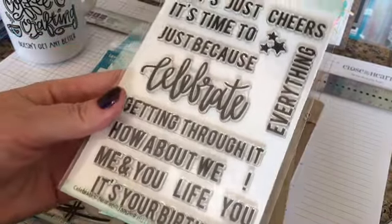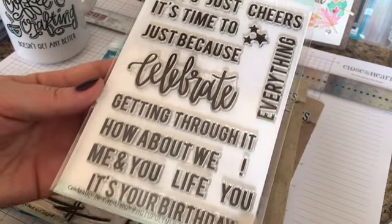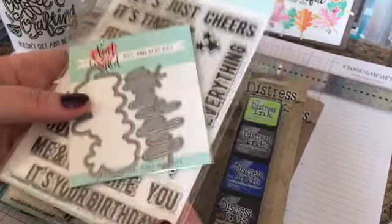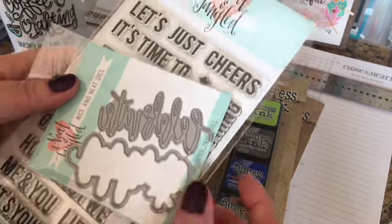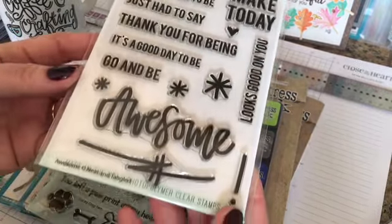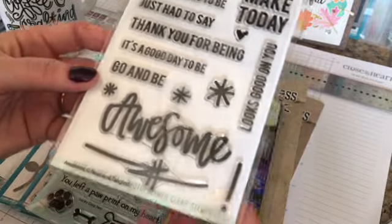I picked up this Celebrate stamp set, and Christina Warner made a card for this for a long time, and that's why now it's sold out every time I go to get it. But she totally enabled me. And then I got the matching die that cuts out the word, but its shadow as well, which I love. And then I picked up the Awesome stamp set as well. I already have the die to this, but the stamp set has been sold out for a while.